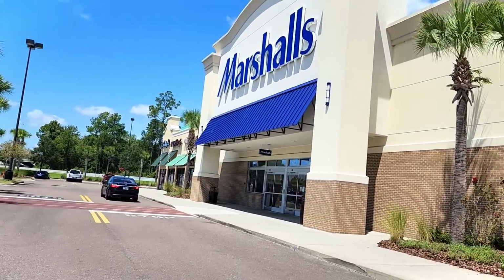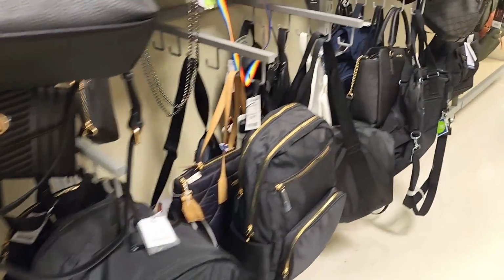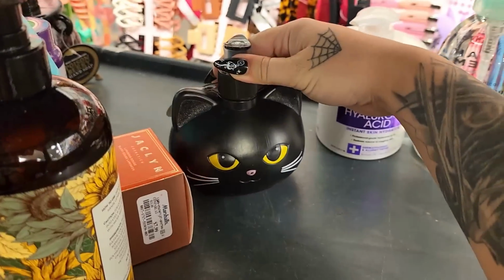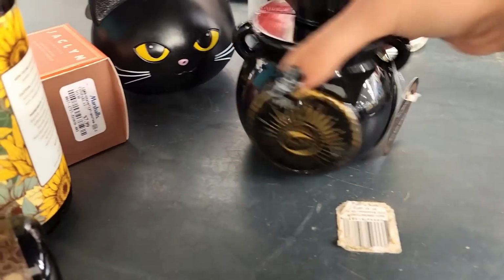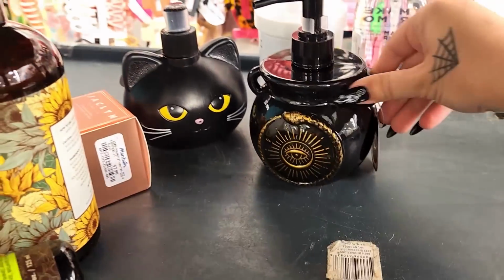Let's get into it. Alright, so in Marshall's, I was optimistic because last time I found some really good stuff here that I didn't record because I wasn't filming that day. I looked at the purses first. I'm still in the hunt for that Betsey Johnson skull purse. I kind of want the small one, and I'll take anything that's just kind of cute and spooky, but I didn't find any. In the beauty section, I did find 2 soap dispensers. We had a black cat and a cauldron. I couldn't figure out the scent right away, and they were $4.99, so $5, and I don't think that's a bad price because you can reuse the container afterwards, you know.